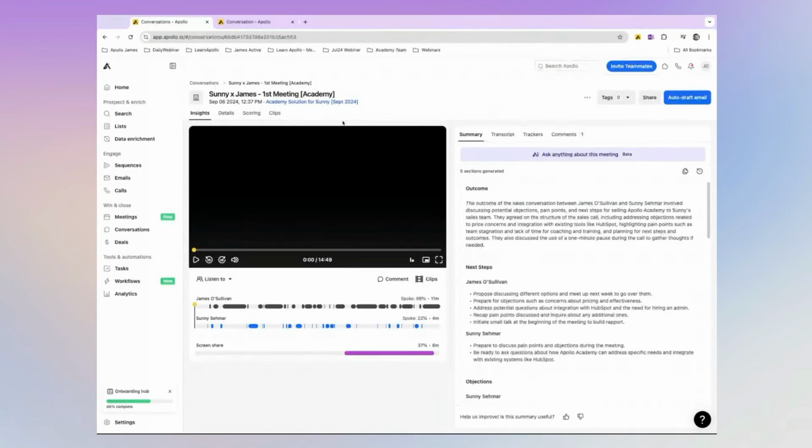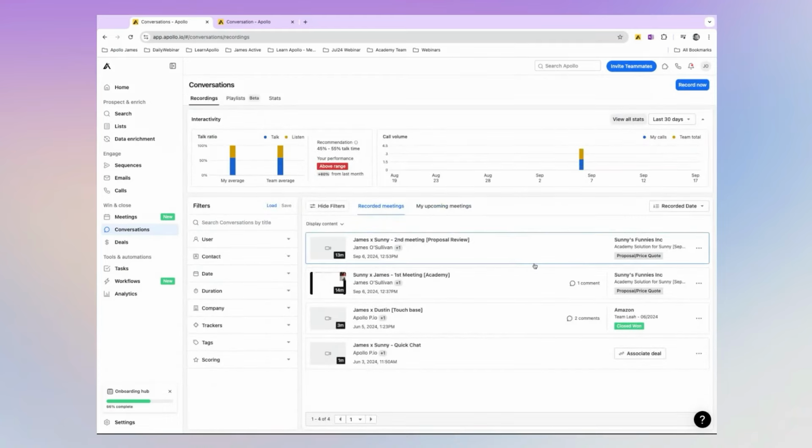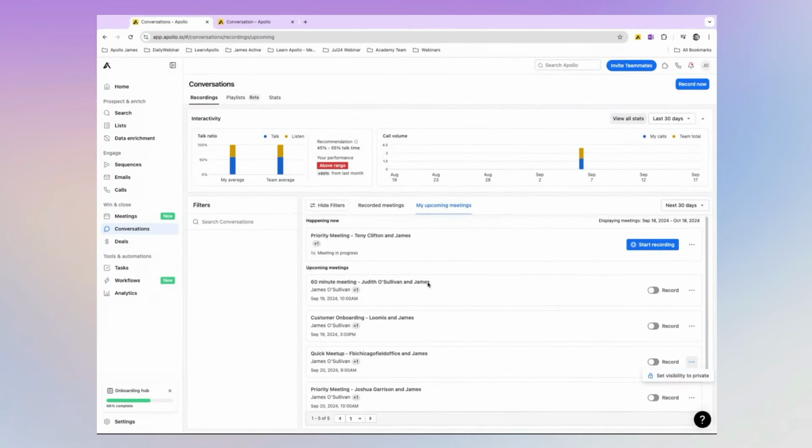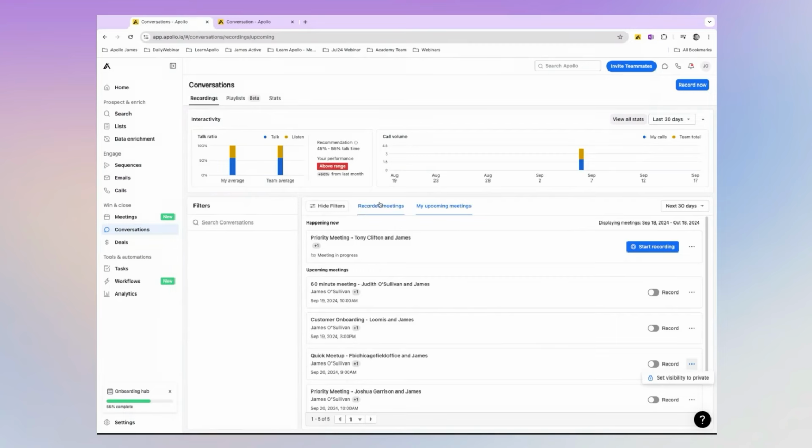When you hop into one of your recorded meetings, oh, I'm sorry, I should have shown you one other thing. You don't have to record all your meetings. I saw some people asking about that in chat. You can see all your upcoming meetings here. You can toggle recording on or off. You can set some to be hidden, set visibility to private. If you don't even want the organization to really know about it, you'll see all your upcoming meetings here that are set to record or not record.